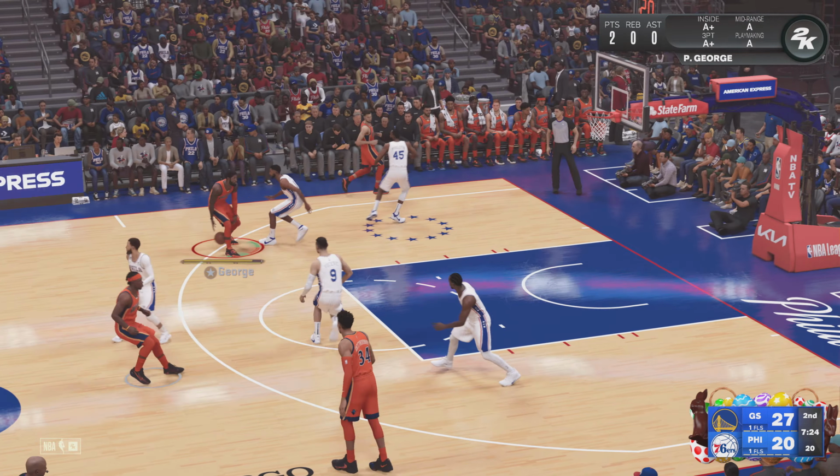Antetokounmpo against Randle. The three from George. And that'll be Golden State as it goes out of bounds. Warriors retain possession. It's stolen by Curry. Knocked away. Stolen by Holiday. He kicks it to Allen. Holiday trying to free himself up. There's Allen. That's good on the assist by Holiday. Holiday's got 4 assists now tonight.